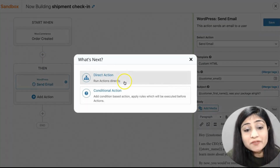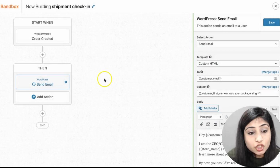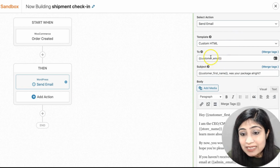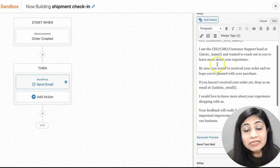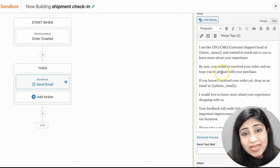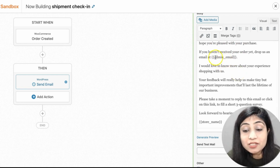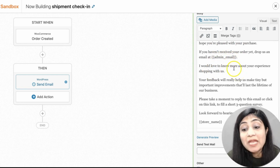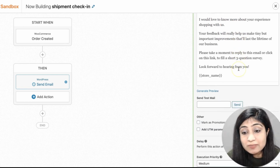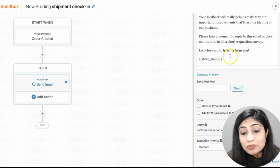Here you could also have selected conditional action, but well, we really do not have a condition to be met here. So in send email, that's your to, your subject line, and then you have a little email here that goes, hey, I'm the CEO or the customer support head, just want to reach out. Hope you're pleased. If you are, you can just get in touch with us for more. And well, we'd love to know about your experience. Here's a link, and you can fill out this simple three questions survey. So that's what you could do.